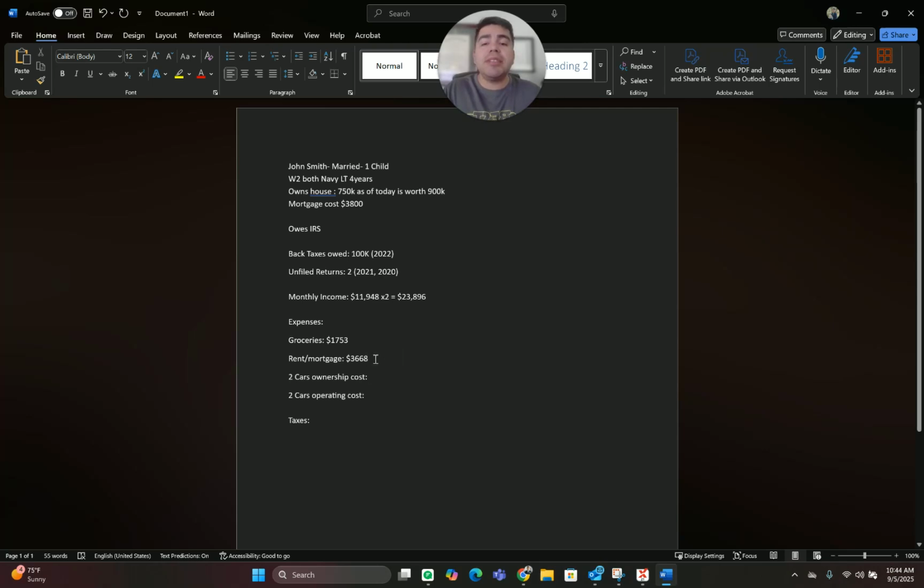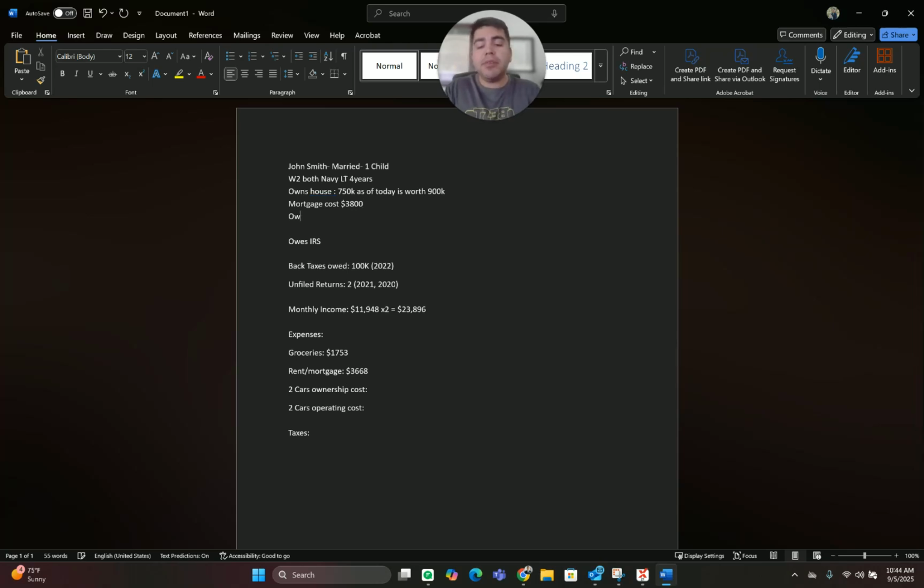So again, 3668 was less than our monthly cost, so we'll put the lower of the amount. Ownership costs. This couple actually owns their vehicle, so they already own their vehicle, they don't get ownership costs. But let's just say they were leasing their car or financing their car, they'd be able to put that amount here.